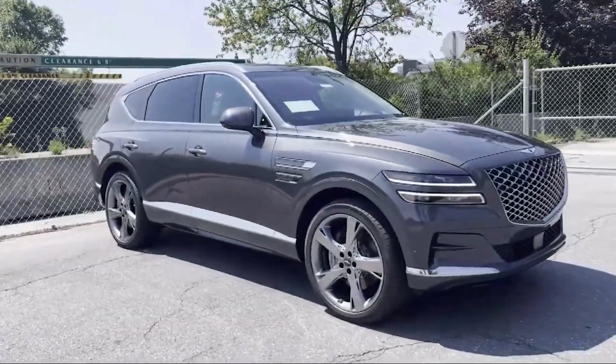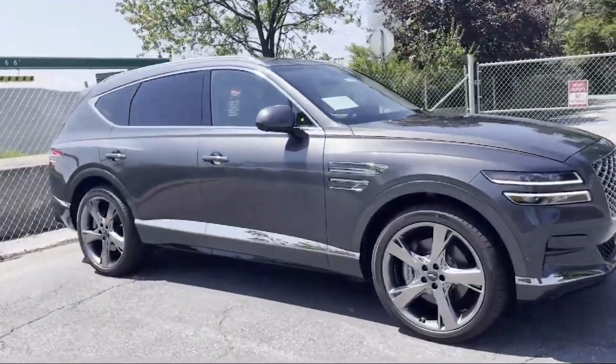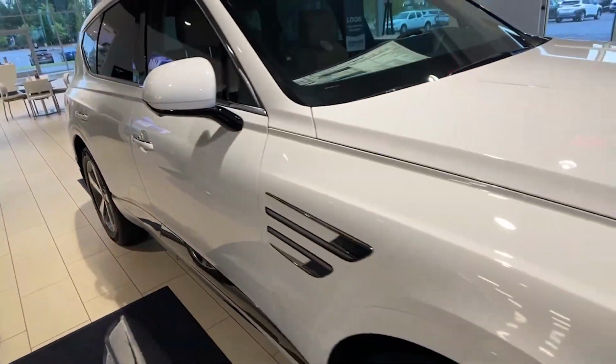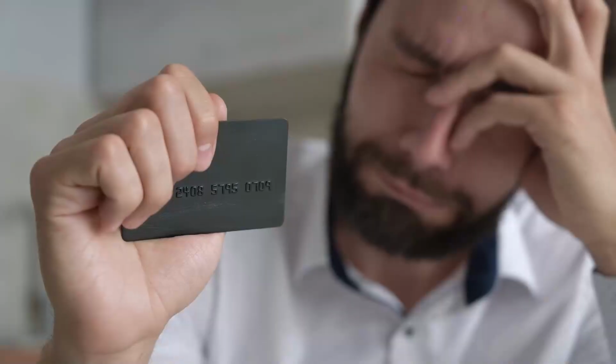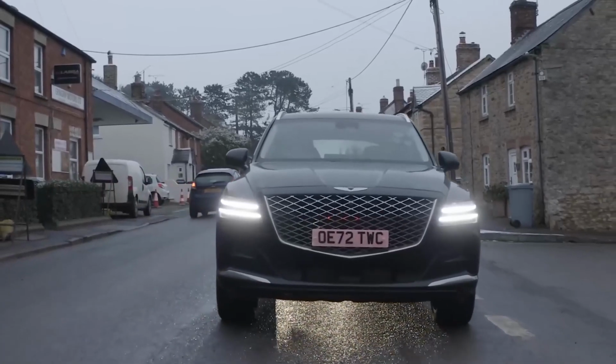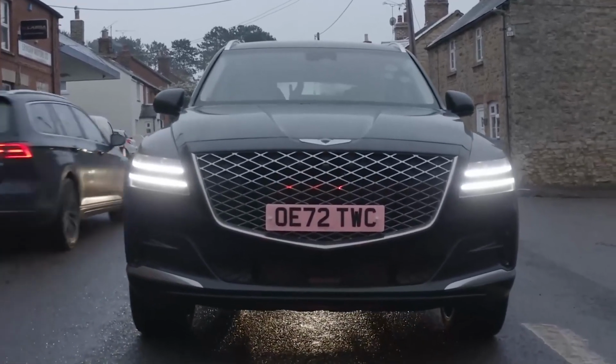For 2023, Genesis has discontinued the rear-wheel drive version of the GV80 2.5T. This was formerly the least expensive way to get a GV80, so budget-minded buyers will likely be a little disappointed, but we suspect most GV80 shoppers are looking to get AWD anyway.